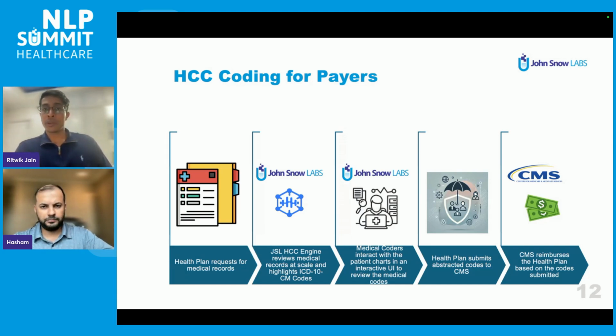We'll quickly go into a short demo. And then, of course, the health plan submits the abstracted and validated diagnosis codes to CMS, and then CMS uses those for reimbursements. And there's an audit trail during the entire process. Okay, Hisham, over to you.